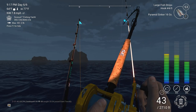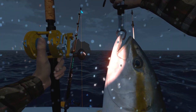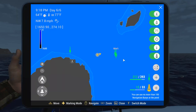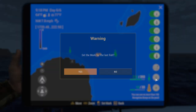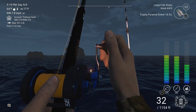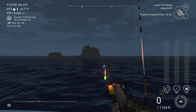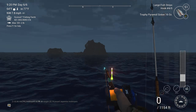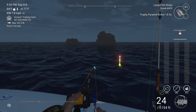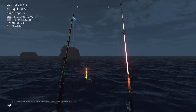Man, we are getting a lot of bites here. Yeah, I think we were just trophy Japanese Amberjack. I think we were just fishing at the wrong time, guys. Well, let me go ahead and mark that. Yep, definitely the Japanese Amberjack are here. And we're not getting the jobfish, though. The jobfish seem to bite more in daytime. At least that seems to be the case.